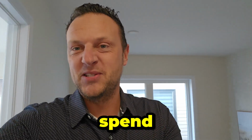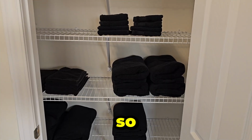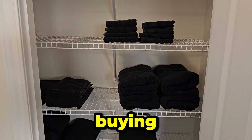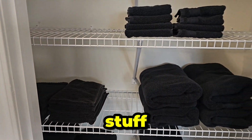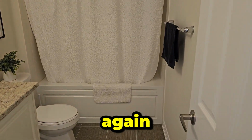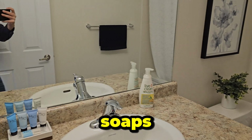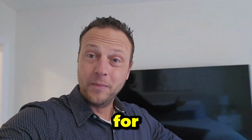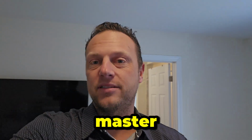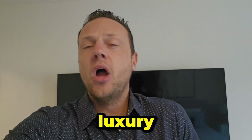Guess where else you have to spend some money when running an Airbnb, and that is bathroom stuff. Look at this. So you gotta make sure you're buying towels, face cloths, hand towels. You need to have all of that stuff. And then in your bathrooms, again, you gotta have floor mats, soaps. We do freebies in ours, right? And you want to decorate it nice so it feels like it's home. Now for me, I will spend a little bit more money in the master bedroom because I want the master to just have that luxury hotel vibe.